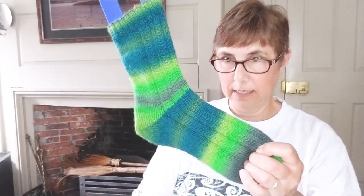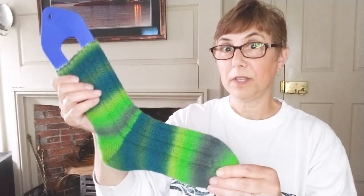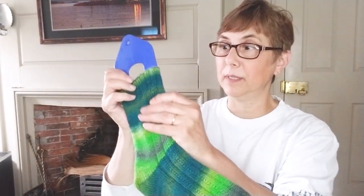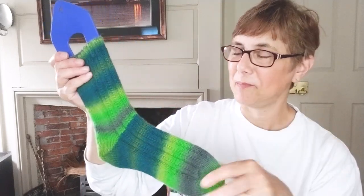And this is knit from Lang Jawal Magic. That's the tag from the yarn. And this was just really fun, super fun. I have had a couple of balls of this that I got from a sale at my local yarn shop, Marblehead Knits.